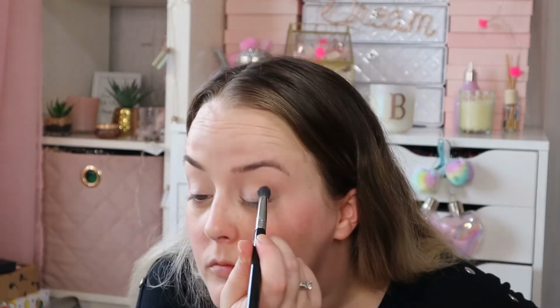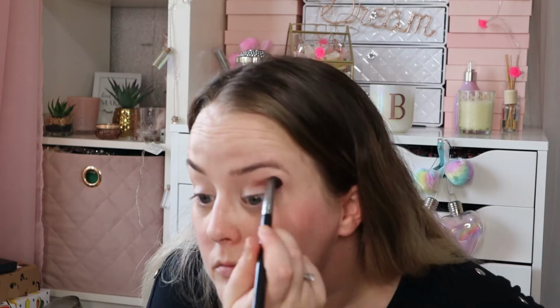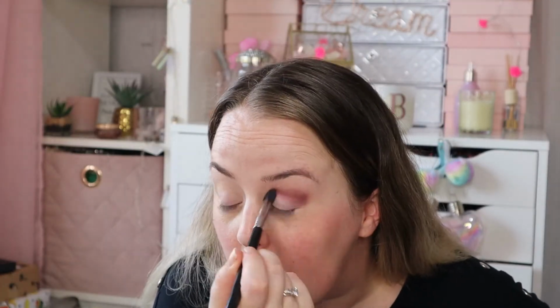But we're going to start off with the eyeshadow. I've already done my brows. I did them in advance just because there wasn't any brow products that I could pick up. So we'll just go straight in with the eyeshadow. I'm just using this mauve colour, putting it all throughout my crease. At the moment I'm not really concentrating that much on blending. I'm more trying to get the colour down where I want it. We will blend it out later.